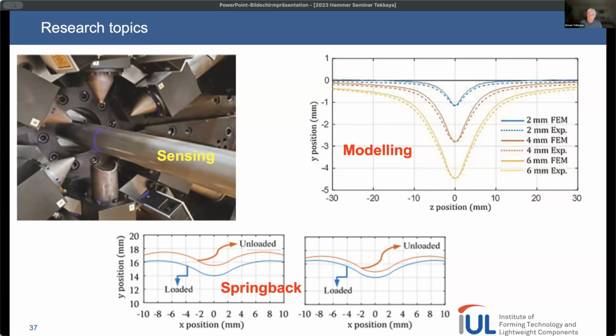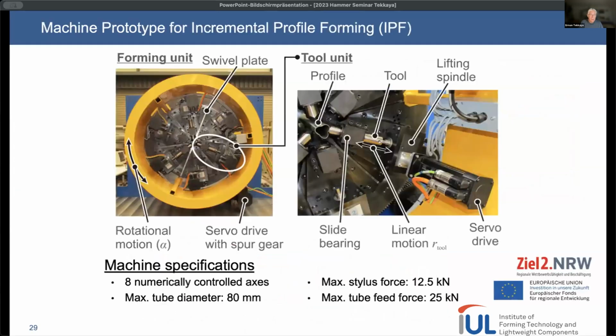And for this prototype, we usually ask a funding agency in Germany. In this case, let me check, I think it was 2009. In that case, it was the European Union, which had a fund for realizing patents or innovative ideas. So we asked for that fund and got the funding and made the machine.